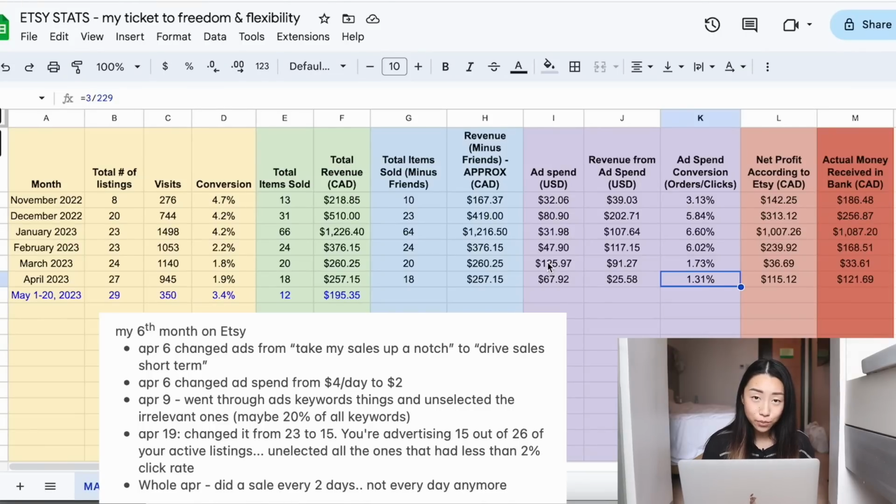This entire time, I've been pretty much advertising most of my listings. So out of my 27 listings, 23 were being shown on ads, but on April 19th, I actually changed that to 15 of my listings instead of 23. So what I did was I unselected the ones that had less than 2% click-through rate. I thought if I'm gonna spend money on ads, I might as well spend the money on the listings that are performing well and the ones where people are actually clicking through.